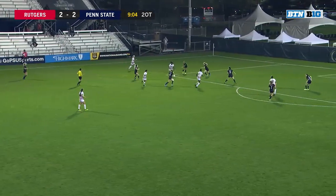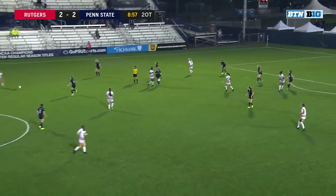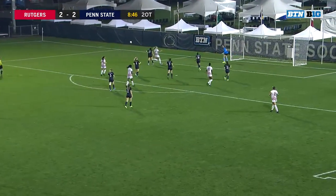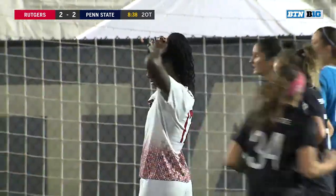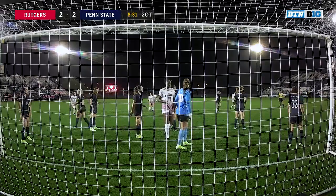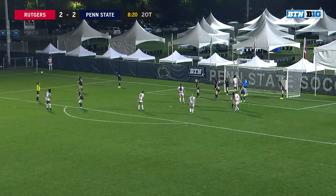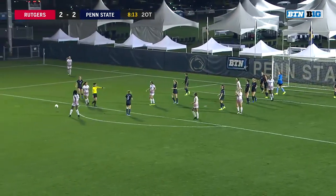Rutgers, possession. Ali, 3 game-winners already this year, a ton last year, a ton in overtime. Ali cleared out by Coffey. It'll be a corner kick, Rutgers. A great defensive track by Coffey to clear that out. Just the second corner of the game for Rutgers. All it takes is one, though. You score, you win. Rutgers keeps it away from Dennis. A whistle, though.